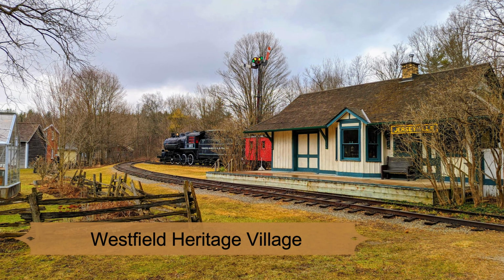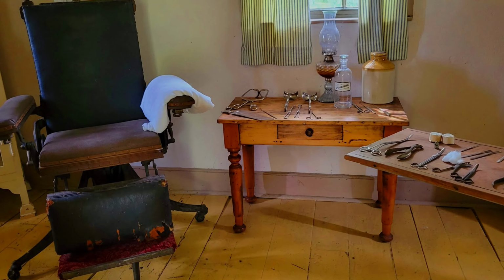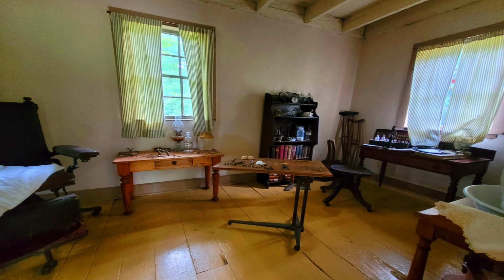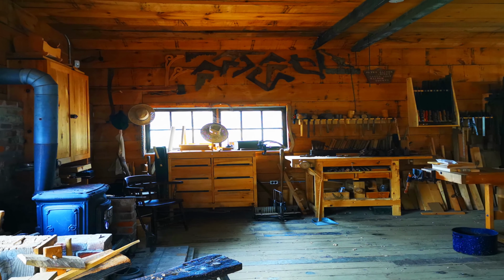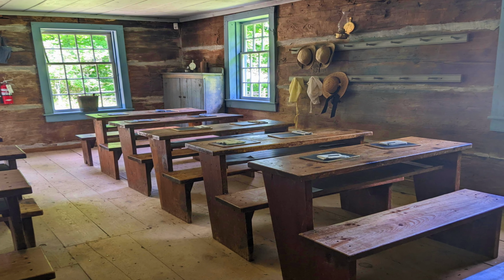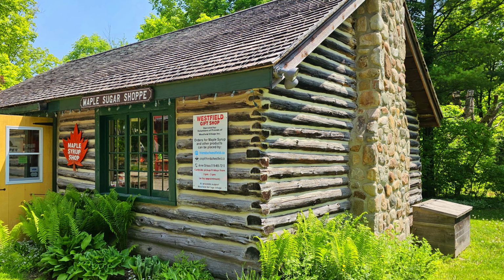Number 10. Westfield Heritage Village. Located in the community of Rockton, just 25 minutes drive west of Hamilton, Westfield Heritage Village has done an impressive job of preserving a snapshot of the region's past. It consists of 35 historic buildings reconstructed around a central village on an 840-acre site. Highlights include the opportunity to interact with costumed interpreters as they recreate the lives and culture of Canadians from the 1800s to the early 1900s.